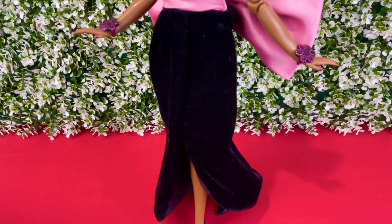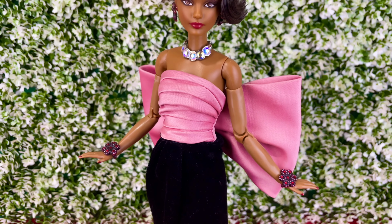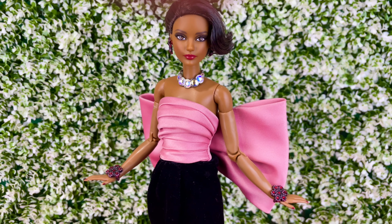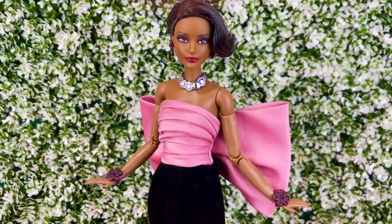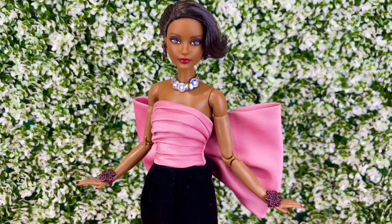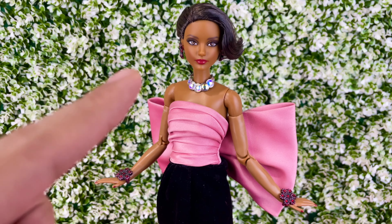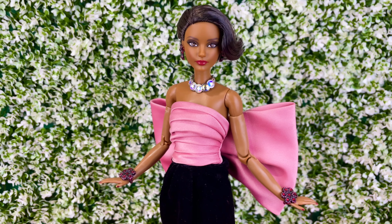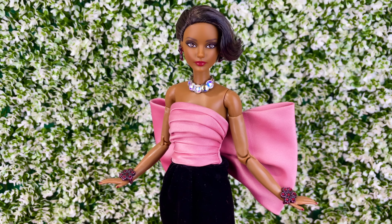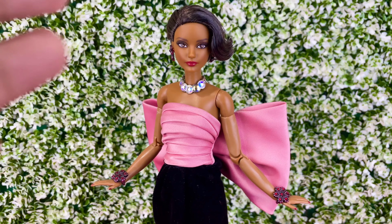Overall, I really love this doll. I literally have no complaints. To me, she is absolute perfection. Absolutely beautiful. I can't even put into words how much I love this doll. The only thing that I didn't really like about her was her original Model Muse body, because that's just a personal choice of mine. I do prefer the Made to Move Barbie body, and all of my Barbies, I try to rebody all of them in Made to Move bodies. But aside from that, everything about this style is just pure perfection.